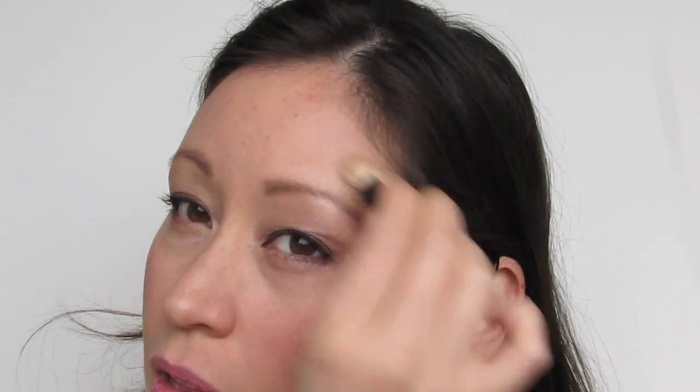So I'm actually going to do a little bit of contouring by just putting Hoola in the hollows of my cheeks. Now if you're not quite sure where it should go, you can always suck in your cheeks and see where the hollow is that way. And then just blend it down a little bit. And then also just put it all over the cheek a little bit, what's left on the brush. I'm not dipping my brush in and then putting it on again, just using a little bit of the leftover on the brush to get a real soft look.